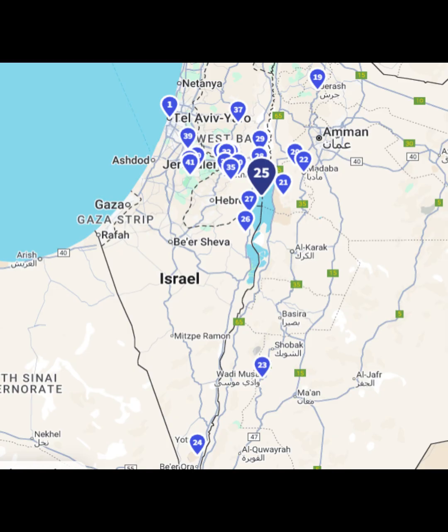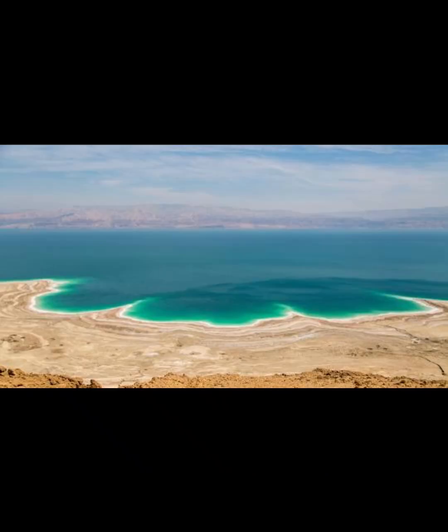Why so salty? Well, it's a terminal lake. It has no outlet. Water flows in, or used to flow in more significantly, from the Jordan River. That's changed now, but it only leaves through evaporation, losing about 2 to 3 feet in depth each year.